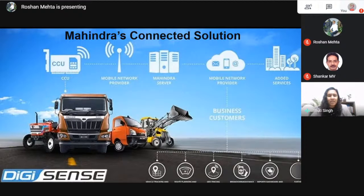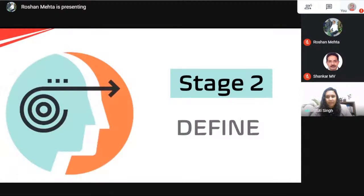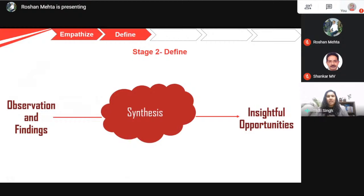And there are many such cases. However, now we would like to move on to stage 2, which is define. Now let's talk about the second stage. The define mode of the design process is all about bringing clarity and focus to the design space. It is your chance and responsibility as a design thinker to define the challenge you are taking on, based on whatever you have learned about your user and about the context.